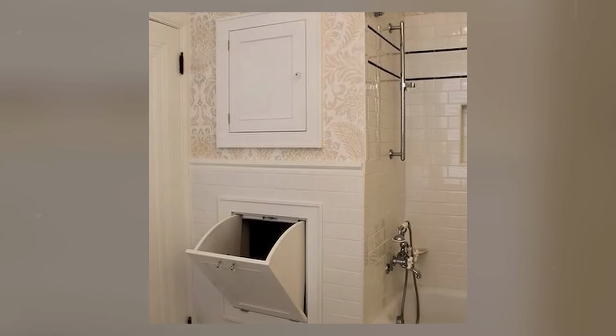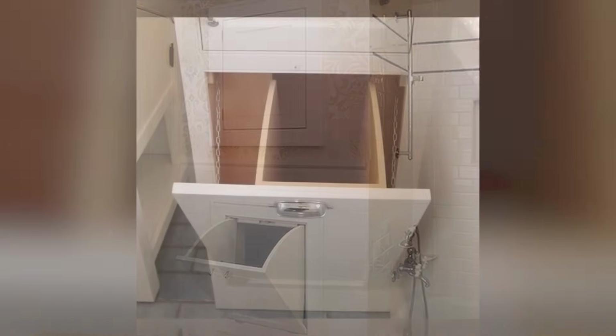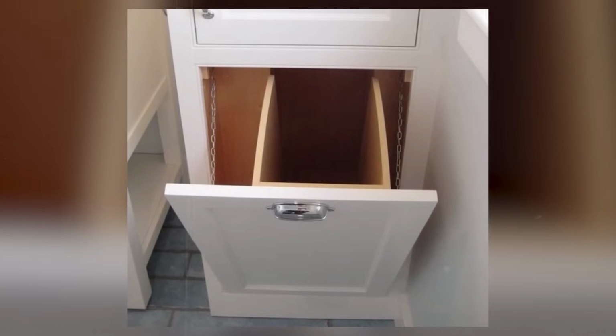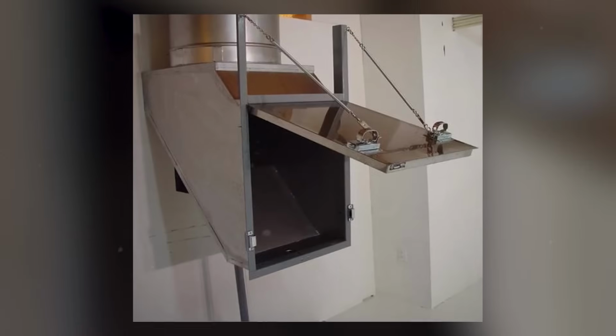Surprisingly, despite their convenience, laundry chutes have mostly disappeared from modern home designs. Some say safety concerns, such as small children climbing inside, led to their decline, while others point to changing home layouts, with laundry rooms now often located on the same floor as bedrooms.